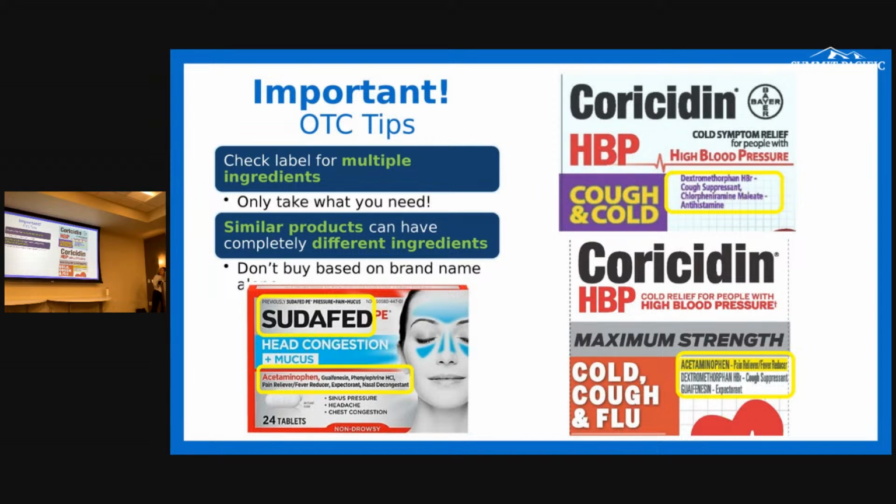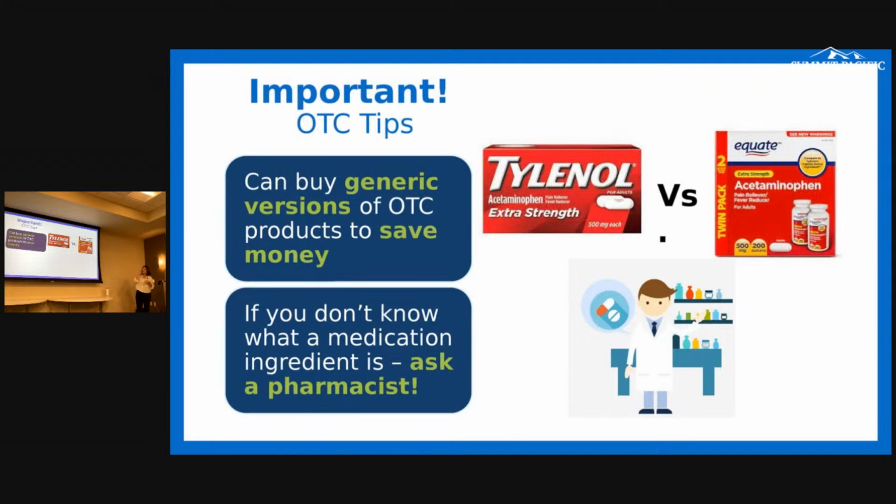And we talked about how similar products can have completely different names, so always check the label. And don't buy just on the brand name. Okay, and then if you're looking to save money, you can always look for a generic option versus the brand option. The generic is usually cheaper and equally as effective. And like we said, ask the pharmacist if you don't know what a medication is.